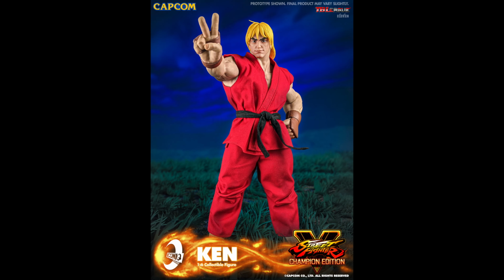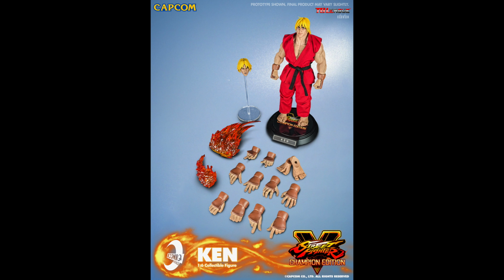Iconiq Studios are making Ken. Yes, very happy about this. I thought that the Ryu figure was figure of the year last year. It was probably one of the most impressive figures I've seen in a very long time. And now Ken is on his way, and I'm very impressed with what we're seeing here in these pictures.